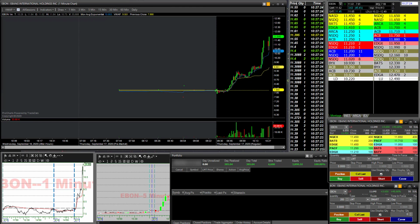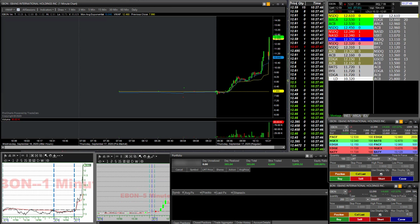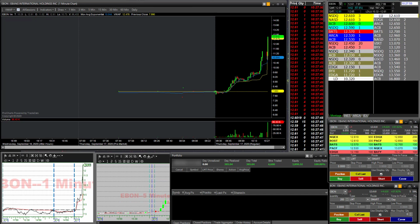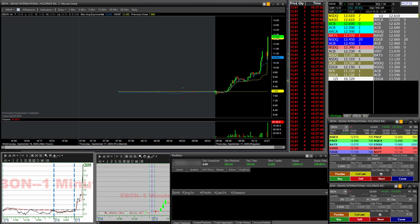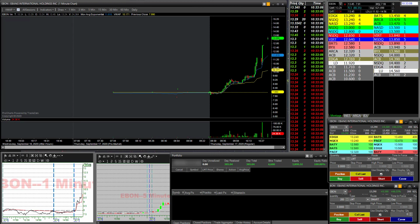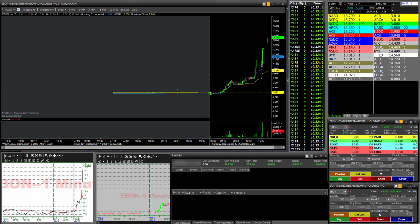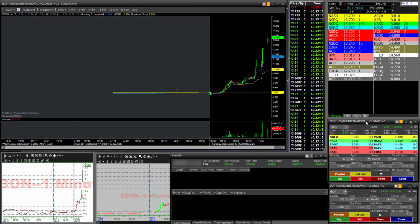They decided to push it. It looks like that. Boom, into another circuit breaker hold, right? So they pushed it into a second hold. Now I'm going to fast forward and let's see when it's unhalted. So it's unhalted. Now I'm definitely interested. People are looking at it in chat rooms. Now they're pushing it.